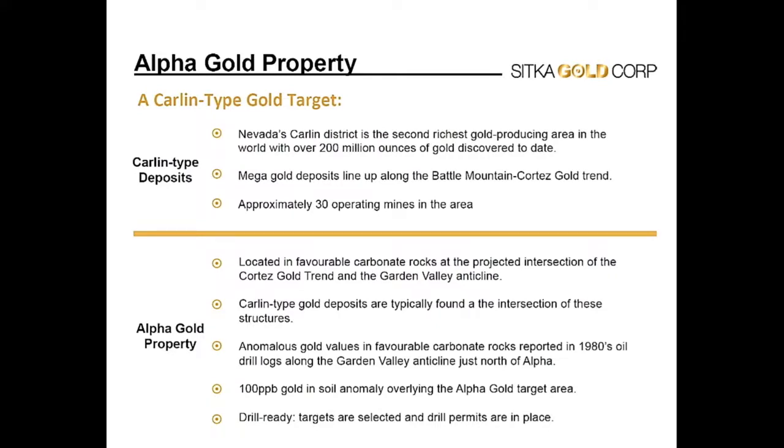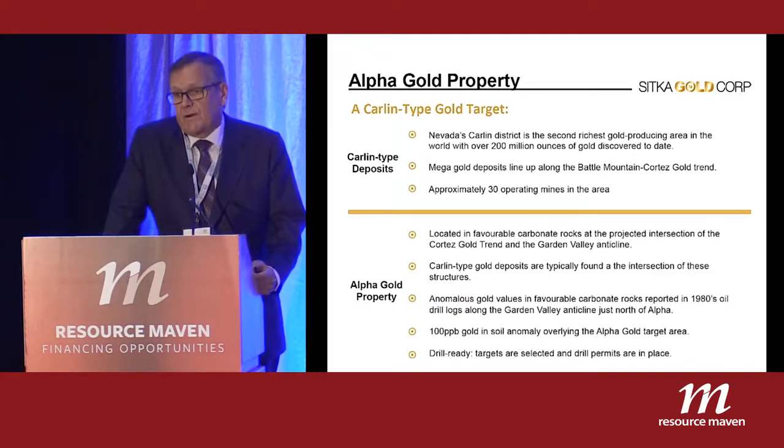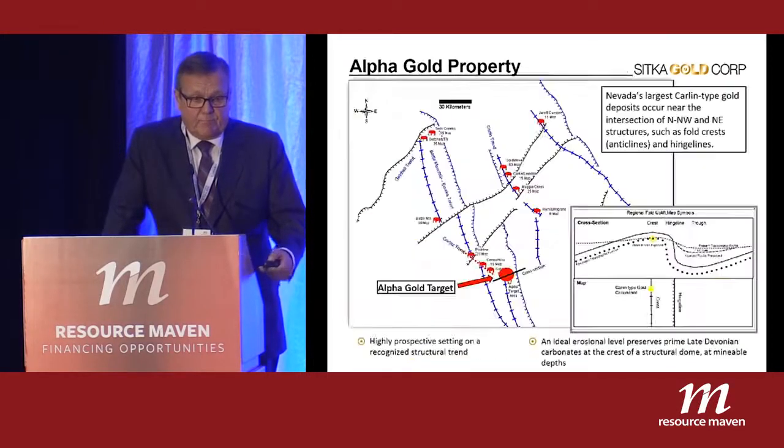We've got old logs from drill holes that were done by an oil company about 1982 that show that the lower plate carbonates carried anomalous gold for like 1,000 feet. And two of these drill holes are just to the north of our property in the Garden Valley anticline stratigraphy. So this is very encouraging to us that we could end up in an intersection that could host a Carlin type deposit. We've already got permits to put up to 12 holes in that, and it's very compelling, and we're definitely going to be putting 400 grand of our money into this.